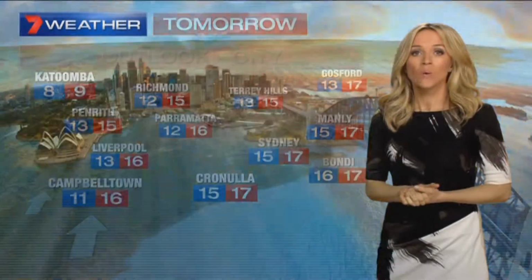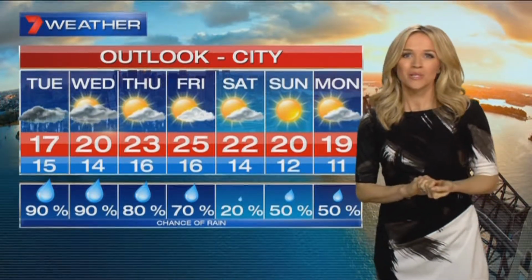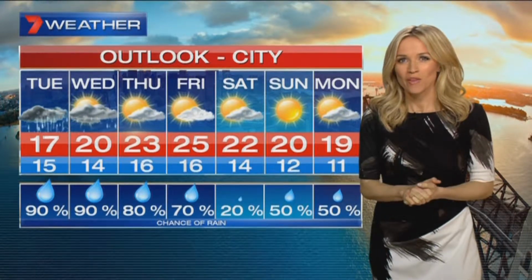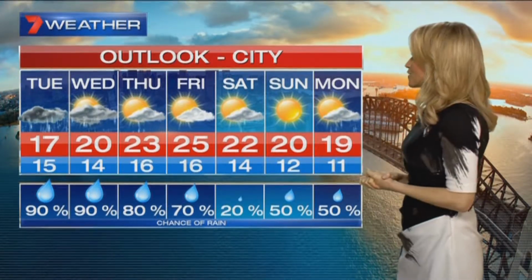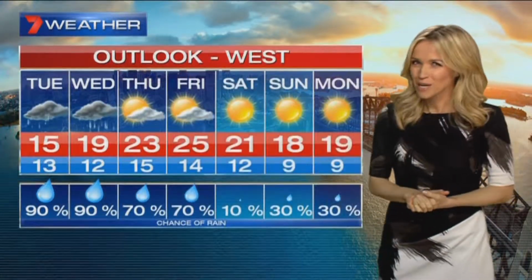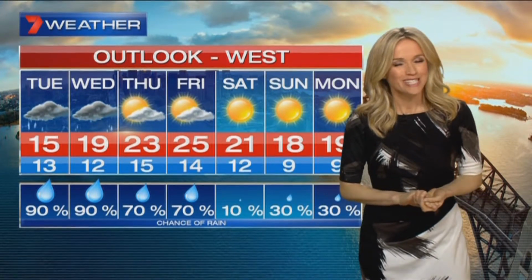Looking further ahead, the rain will start to ease back to showers on Wednesday, when we will also see an improvement in those strong winds. That should signal a return to some warmer weather. We are expecting a much milder top of 25 degrees by Friday. In our west, the grey skies aren't going anywhere for a few days yet. We'll finish the working week with a warm, partly cloudy day, but Saturday will be our first sunny day, Mark.